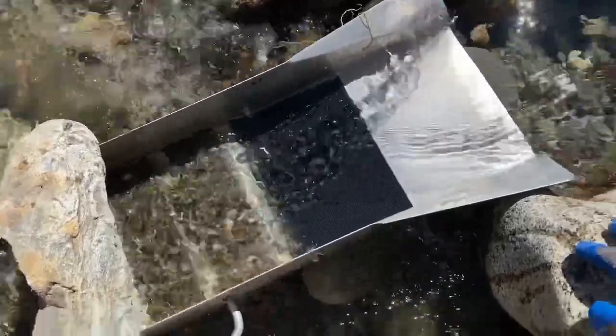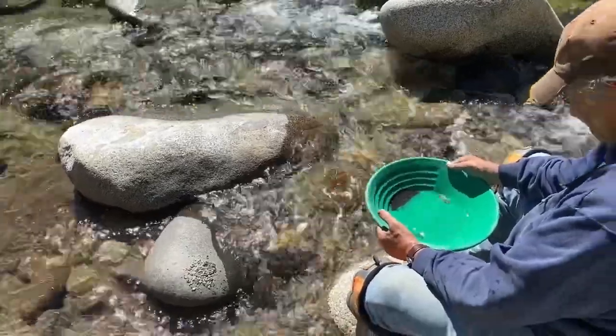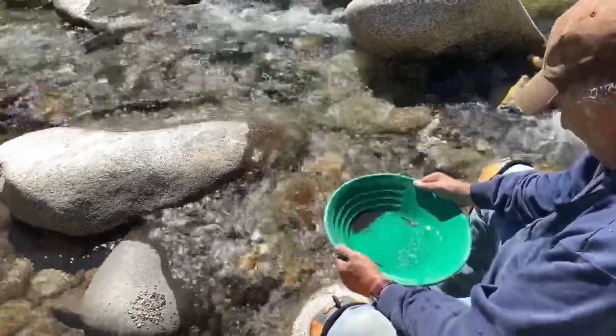I really wish I could work some more crevices, but they're on the other side of the river. We are pretty beat. We didn't really find much today, but it's okay. If you find a lot every time, it wouldn't be as fun, right? Or maybe it would be funner. Who knows? So my dad was working that one tiny crevice for a couple hours, and I was running around bucket after bucket after bucket, running through the sluice, because I couldn't find any other crevice.